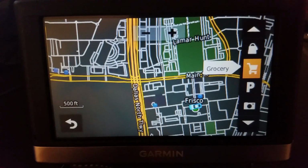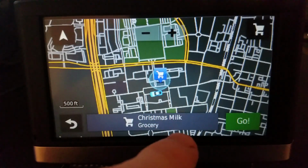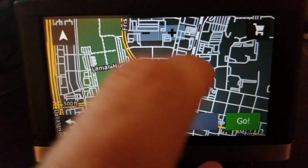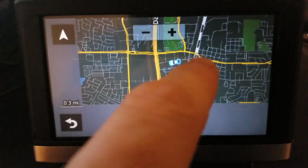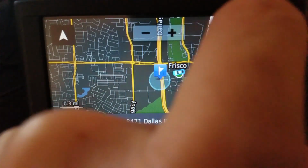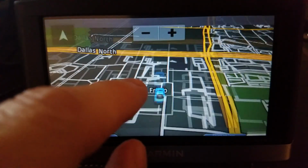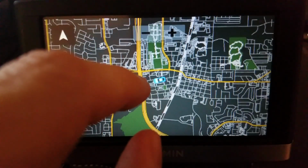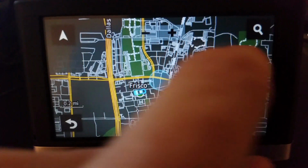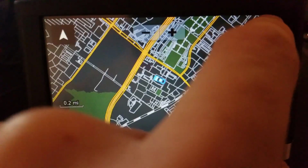Okay. So if I do grocery, for example, found this one. There's one right there. Yep, there's one right over here. Now let's just back up a bit, and now I'll try it. Come on, is it going to work? Wait, let's try this. Okay, let's zoom in, back up a little bit. Tap search. Oh, so it's only for a particular zoom level. Well, I'm glad to have just found that out.